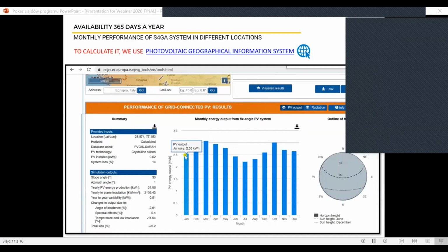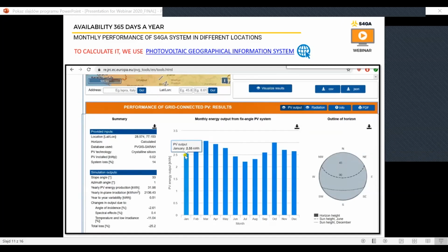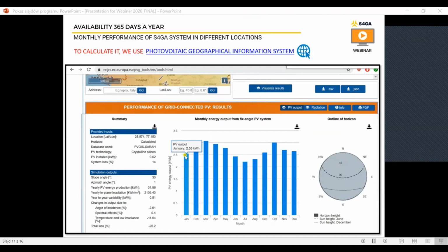So what do all these results mean for us? It means that in regions where we usually install our lights, in our examples Africa and Asia, photovoltaic potential is very high. A single S4GA light generates on average 2.5 thousand watts of energy monthly. Power consumption of the light operating every day for 12 hours is 30 watts a day. That translates into 900 watts per month.